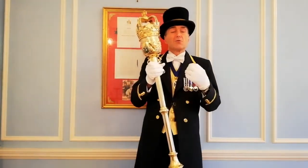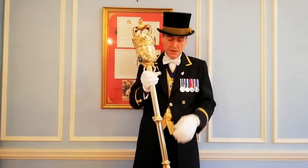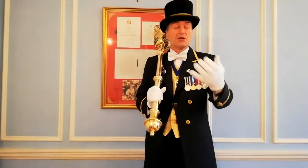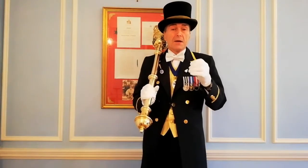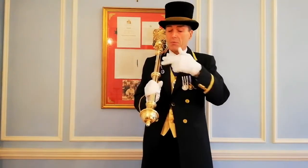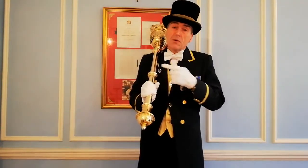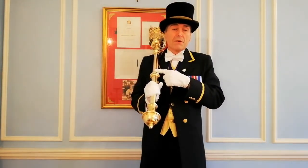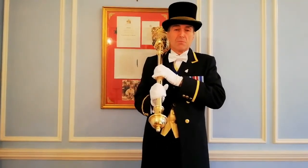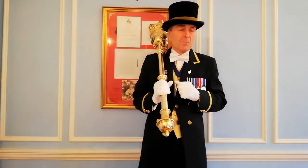Now, the mace, if you've been to a civic service, or maybe the Remembrance Day parade, where the mayor's been in attendance, and I've turned up with the mace, it's carried over the right shoulder, and I process into the venue in front of the mayor, just a few paces in front. Technically speaking, nobody is allowed to walk between the mace and the mayor, who's then walking behind me. In olden days, when this was a wooden club, you probably would have got the club swung at you. In reality, these days, you'll probably just get a few words of advice: please don't walk in front of the mayor. And that's how it goes at the moment.